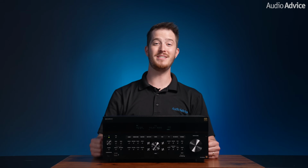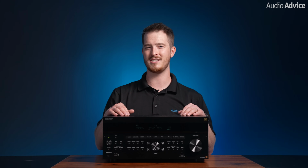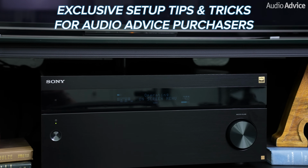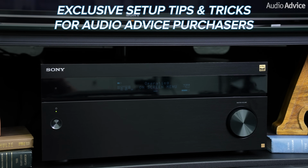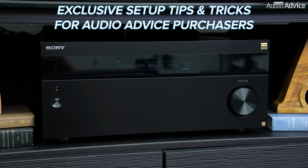Now in our testing, we did come up with a way to take these measurements we felt gave far better results. Now when you purchase your Sony receiver from Audio Advice, we'll provide you with our special tips and tricks that go over what we learned and several other quick tips to get the most out of your system.